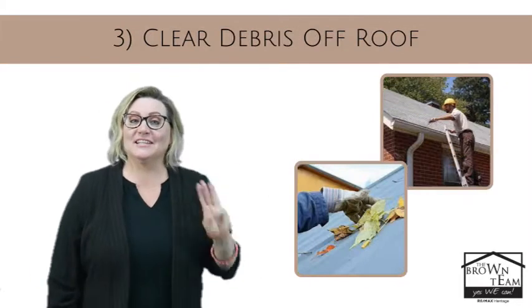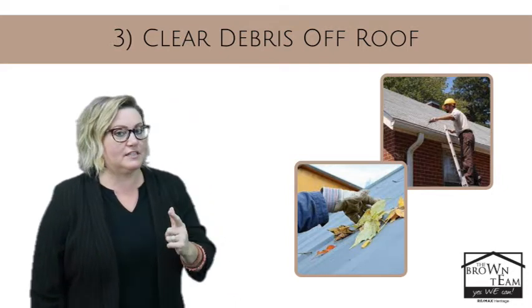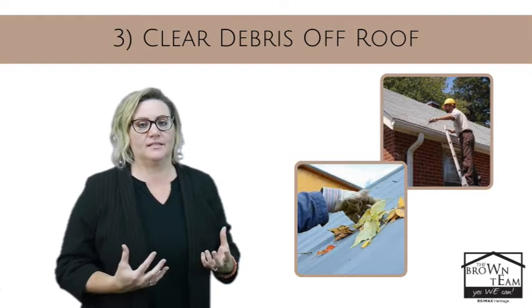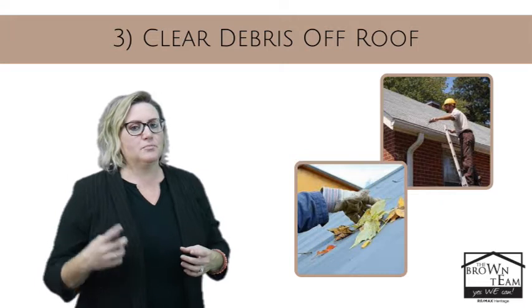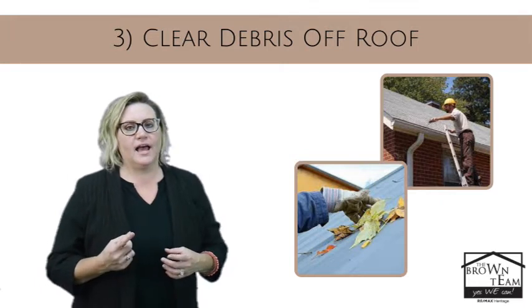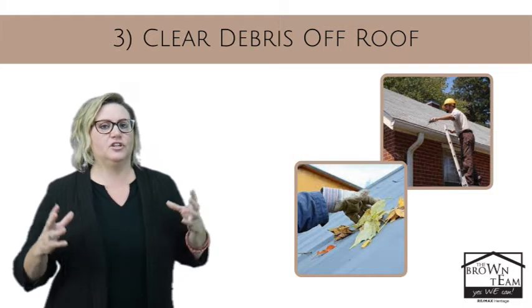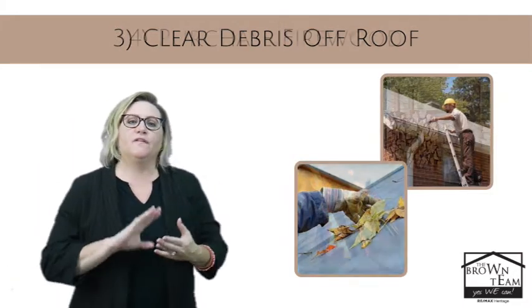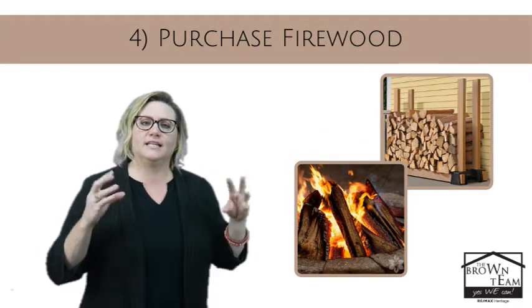The third thing is cleaning that debris off your roof. You want to make sure also that your roof is clear. You don't want layers of leaves on there before the snow and ice come. So get that roof cleared off as well. And again, this probably means climbing up on a high ladder. Never do that by yourself. Have someone with you there watching you, holding the ladder, things like that. So be really careful.